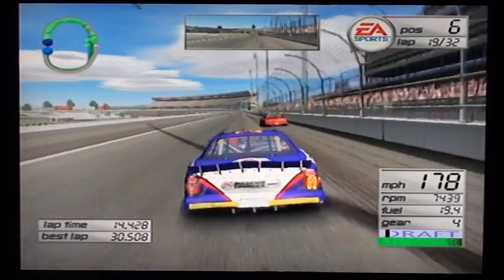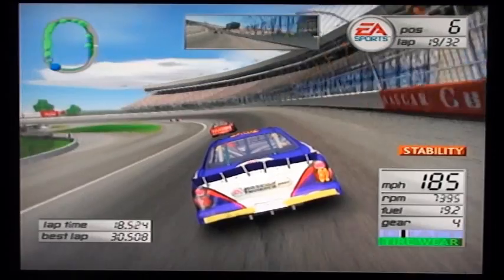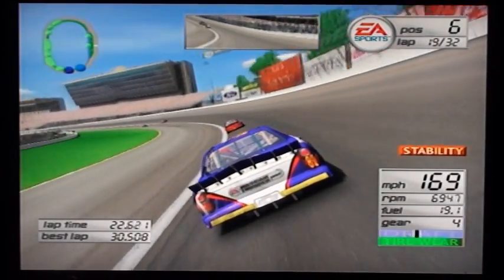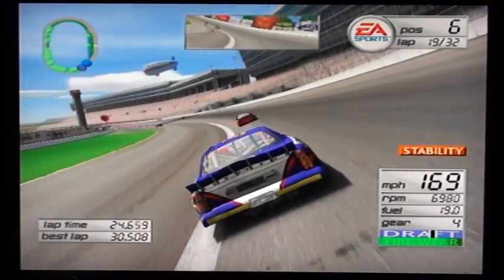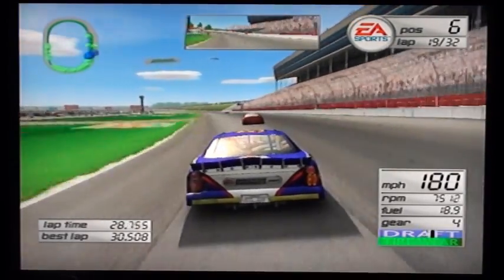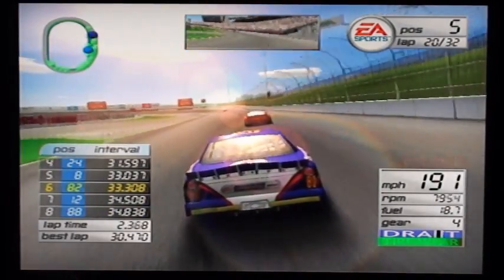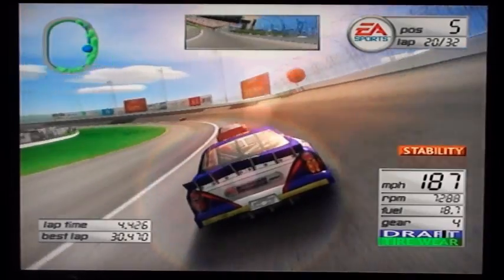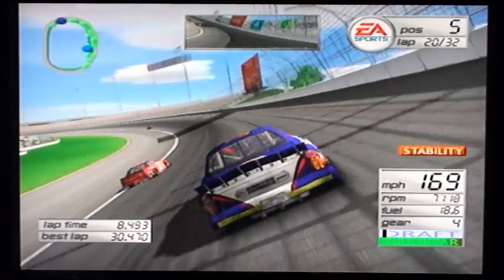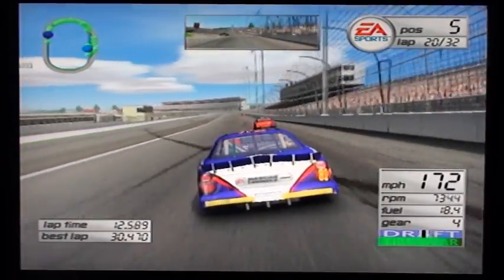I'm in 6th place right now. Oh wait, Jeff Gordon did pit. Then who the hell did not pit? Oh, I believe that's... Who is that? That looks like Terry Labonte, I believe. I don't know who that was. Whatever. But Jeff Gordon is going to be the race leader, so I did lose a little time. But if I can get around Dale Earnhardt Jr., if this car would stop getting tight on me... Dale Earnhardt Jr. is pulling away.